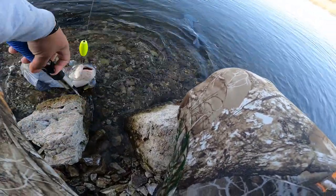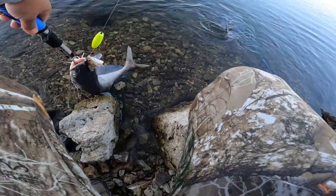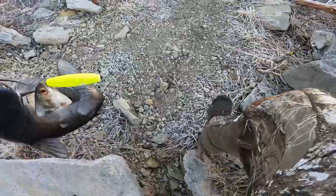Come on, little square dude. You are hooked in a bad spot. Cool. Three, like three fish in 15 minutes. I'll take that.